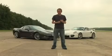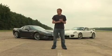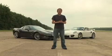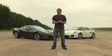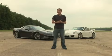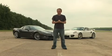So what have we learnt today? Well, in a straight line fight from a standstill, it's the GT2 that's still the faster car, but only by virtue of a slight traction advantage from its rear engine and some slightly stickier tyres. In a more realistic roll-on performance test, it's actually the Corvette that's faster. So overall, I conclude it's honours even.